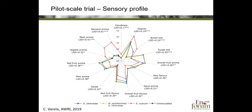These wines were then taken to sensory, and the sensory panel identified that the Saccharomyces uvarum wines were not very pleasant. You can see here wines very high in vegetal aromas, meat aromas, barnyard aromas. Not exactly what you would want to commercialise and sell as a commercial wine, despite the alcohol reduction. Whereas, the blue line here is the Saccharomyces cerevisiae control.